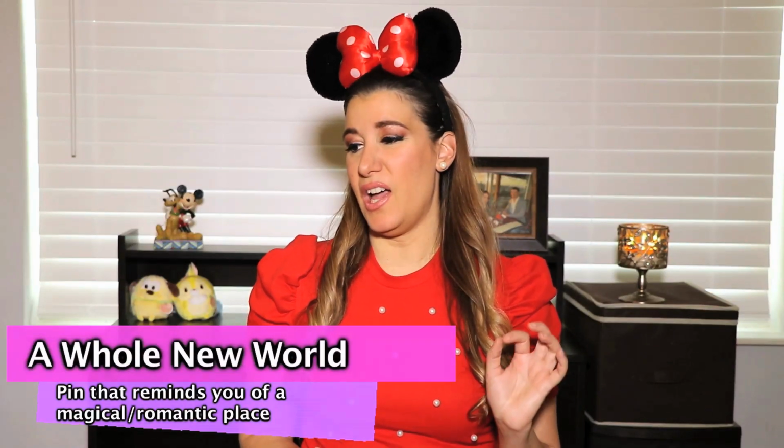Question number 4, A Whole New World, a pin that reminds you of a magical or romantic place. Now, I went with the most simple and obvious choice for this one. It is Jasmine and Aladdin going on a magic carpet ride. But I did give this one a lot of thought. I went through all my pins trying to really consider this decision. And finally, I was like, no, this is it.